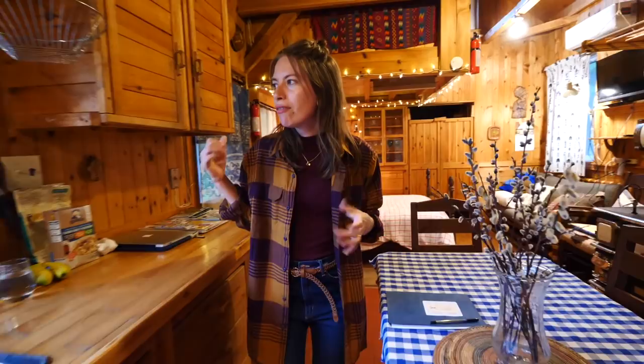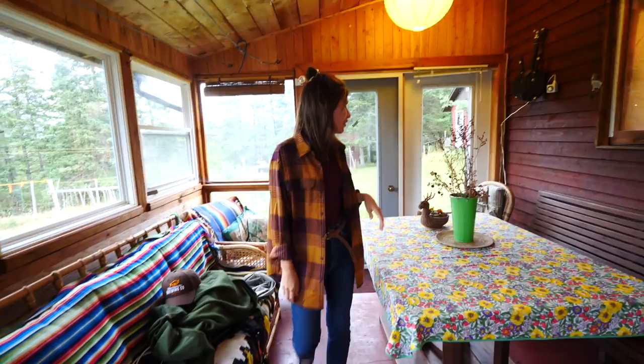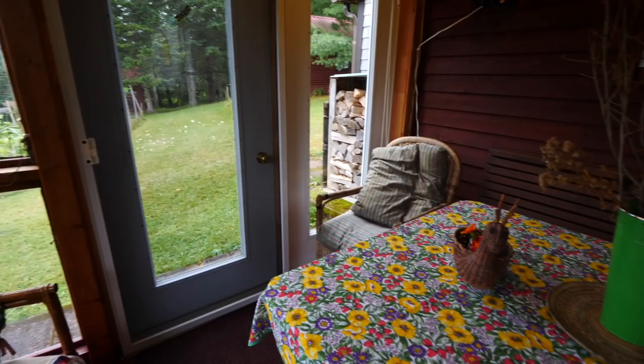So that's the main living space. And then we do have a little, is it a porch? It's a sunroom. A maritime sunroom, okay. This is so typical. We're going to ignore the mess we have going on, exploding suitcases and dirty laundry, but it's a lovely seating area so that you can enjoy the space even during the cooler months. Lots of windows, so the heat comes in and warms up the place.